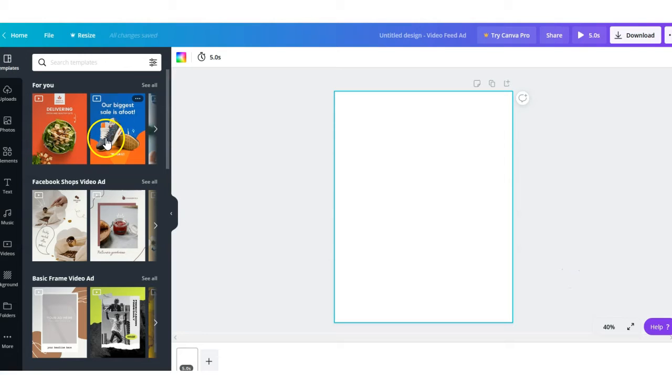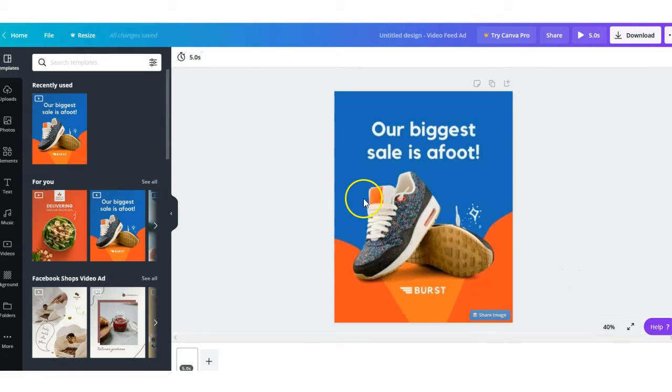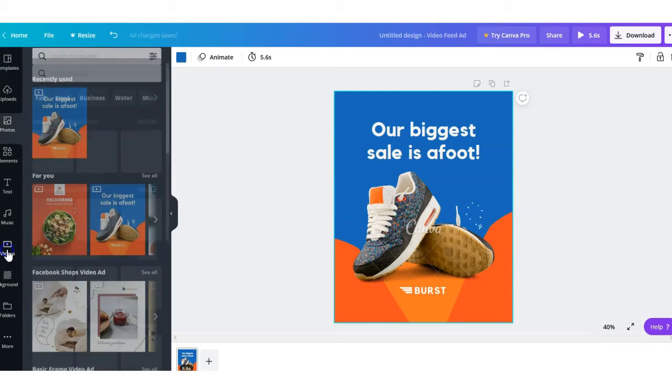Let's say we wanted to use this print because this is what we're selling. Now we want to go to videos.